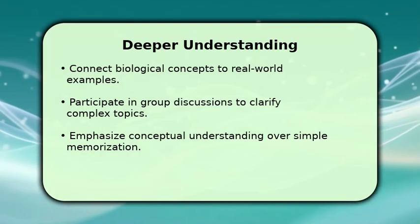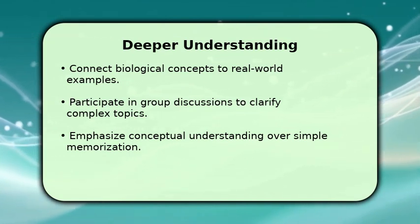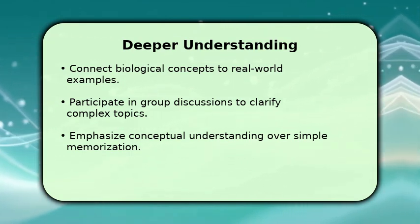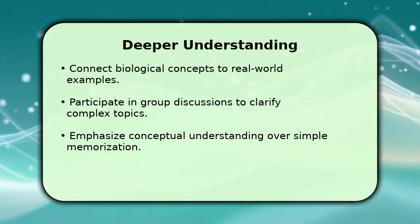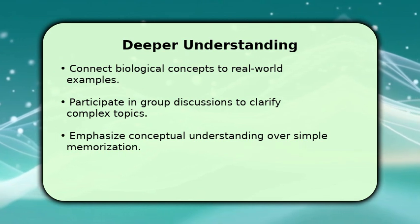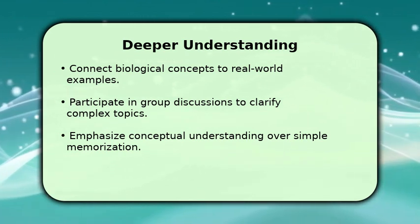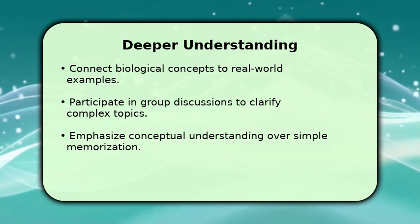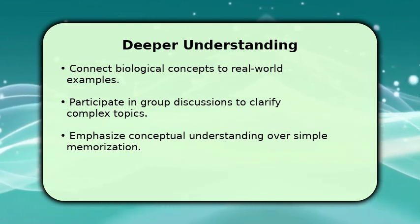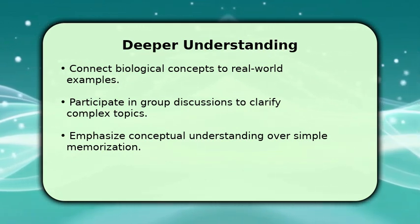Moving beyond basic recall, try to connect biological concepts to real-world applications. This deepens your understanding. Engaging in group discussions with peers can help clarify doubts and offer new perspectives on challenging topics. Always prioritize conceptual understanding over rote memorization. A strong grasp of why things happen will serve you better than just knowing what happens.